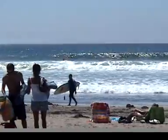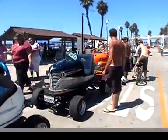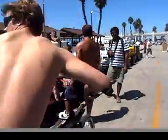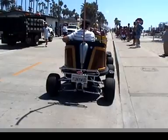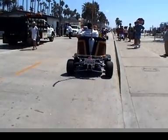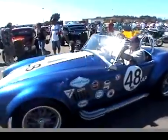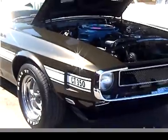At the Oceanside Pier, the bumper cars caused quite a stir. No way, they got like a jet motor on that one. Yeah, they go about 45 miles an hour. I have no idea. I've never seen one. They're absolutely 100% street legal. Take a look at all the sharks, snakes, and birds that turned out for the beach cruise.